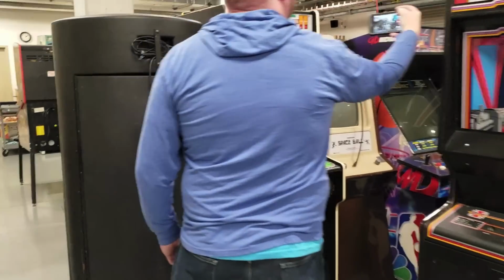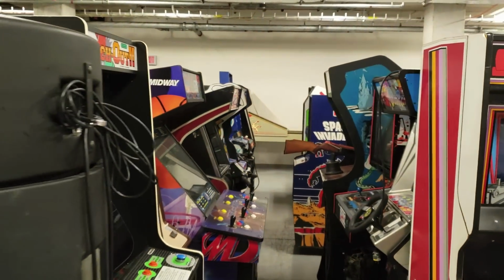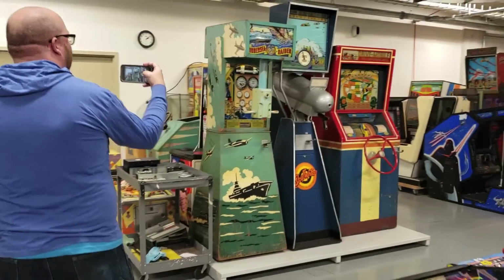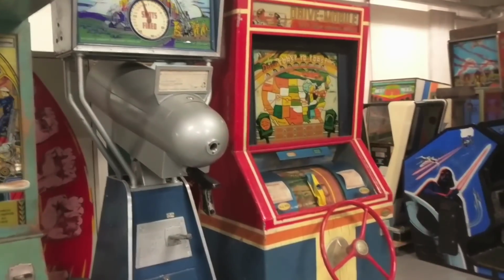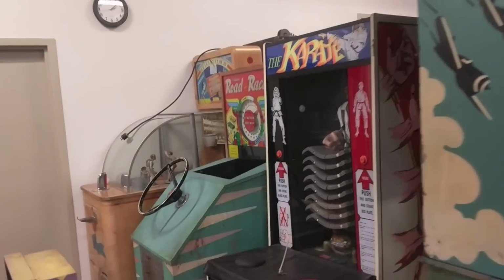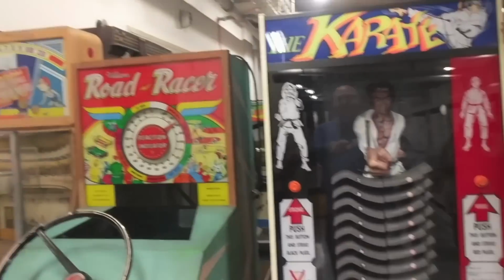I'm getting some more footage here. Oh, these things are just glorious. Look at this. Isn't that crazy? That karate game especially. Just love the artwork on these. That karate game, I really want to play. It was non-operable when we were here, but I'd love to see that game sometime in the near future.